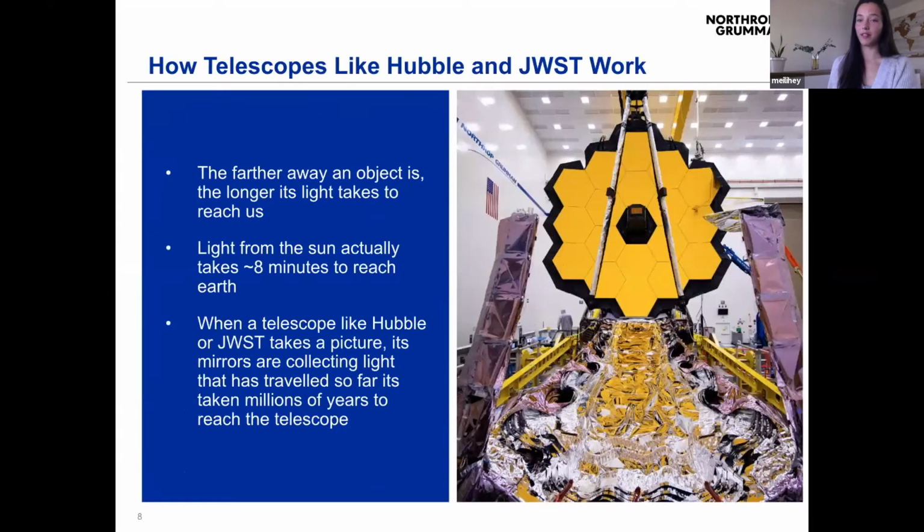Okay, now back to some of the technology behind how telescopes like Hubble and James Webb work. The farther away an object is, the longer it takes for the light to reach us. So for example, light from the sun actually takes about 8 minutes to reach Earth, which means that when you see sunlight, you're actually seeing light that's about 8 minutes old. When a telescope like the Hubble or the James Webb takes a picture, its mirrors are collecting light that has traveled so far, it's potentially taken millions of years to reach the telescope. So for all intents and purposes, these telescopes are like time machines.